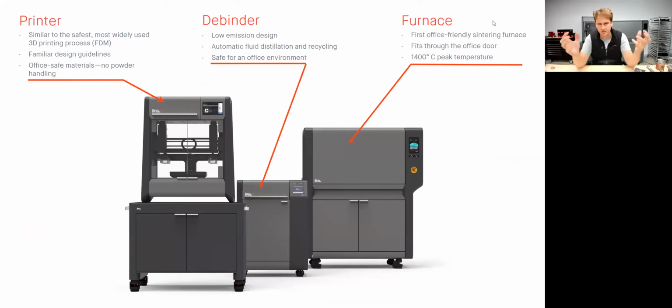It's got this low emission design, automatic fluid distillation and recycling, safe for your office environment. The parts go into the debinder dry, they come out of the debinder dry, so you're never exposed to any debind fluid throughout any point in the process.